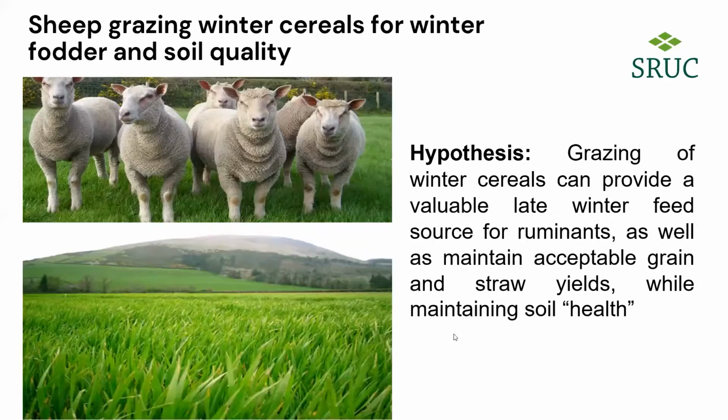So our second speaker this afternoon is Robin Walker, who, as I said, is a researcher from SRUC at Craibstone, where the replicated trial was carried out at Tulloch. So I'll just pass across to Robin, who's going to run through some of the results and bits and bobs that we've found out for our first year of trials.